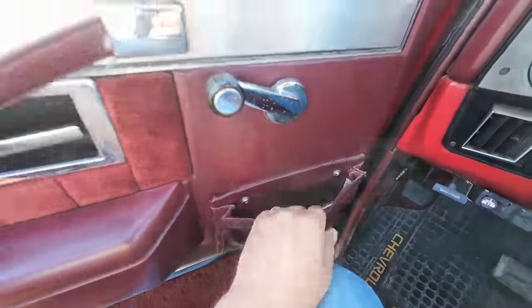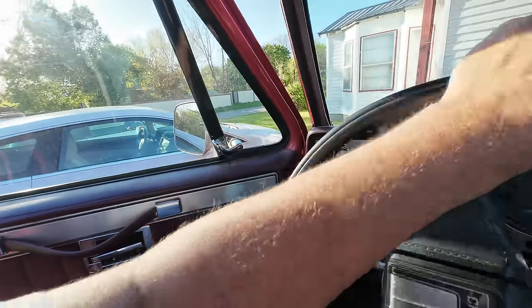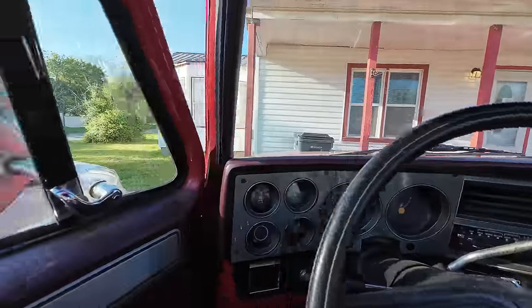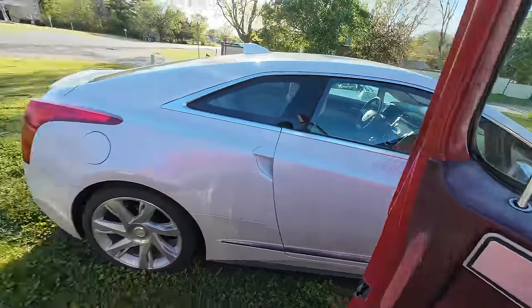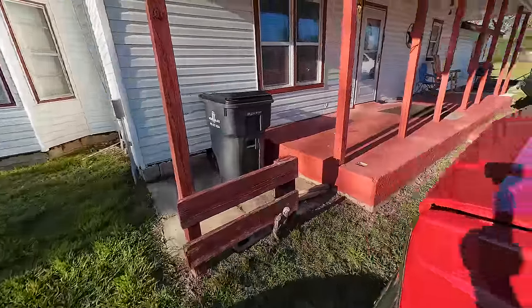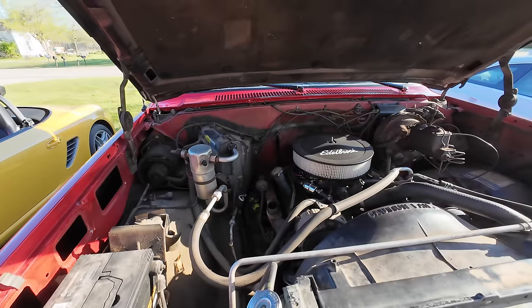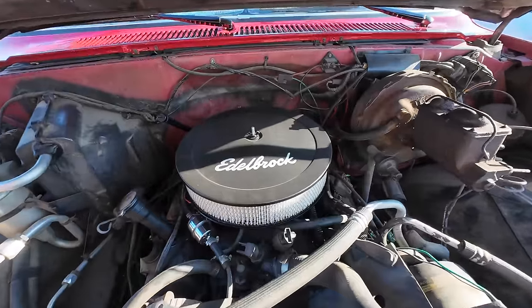You got your door pockets here. The locks work. They're all manual. Power steering works. It's two-wheel drive. Oh, I also put brand new tires on this. We changed the oil and the oil filter. Listen to that. Just a good old Chevy, man. Just a good old Chevy. Easy to work on. Reliable as all get out. Listen to that thing purr.